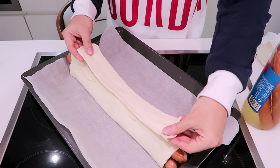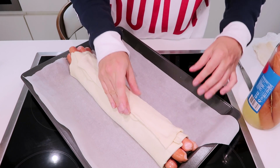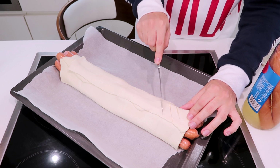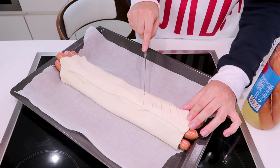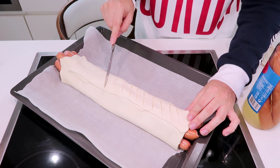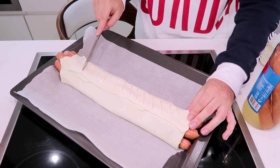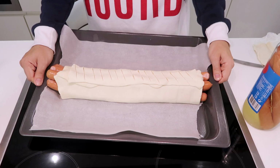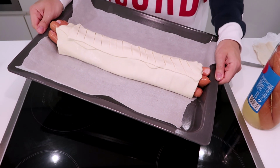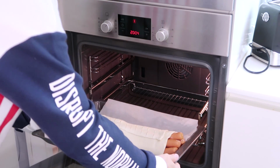I'm gonna add a little bit of extra pastry on top because I'm gonna show you what I want to do. I sort of want to create those cuts that sometimes sausage rolls in the UK have. And to make sure it doesn't cut through the whole thing, I'm gonna add some extra pastry. I'm guessing 20-25 minutes in the oven, and I'll show you the result in just a second. Here goes nothing.